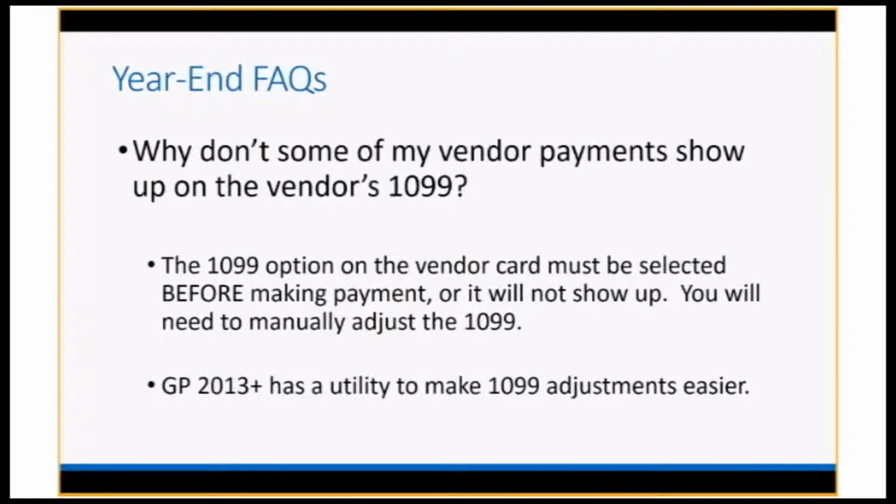Then they write a check for $5,000 in February, and then they go to write another $5,000 check, and they're like, crap, I didn't mark the box. So they mark the box. Only those vendor payments that were made after the box was marked are going to show up on the 1099. So that's why it didn't show up. If that happened to you this year, if somebody forgot to mark that box on time, you'll have to manually adjust the 1099.